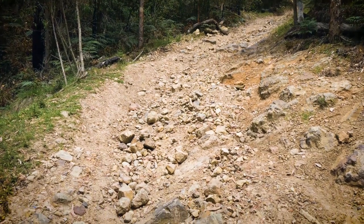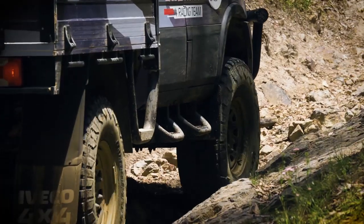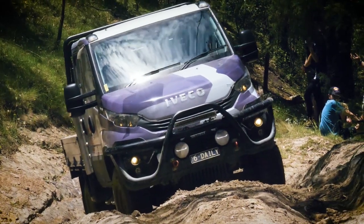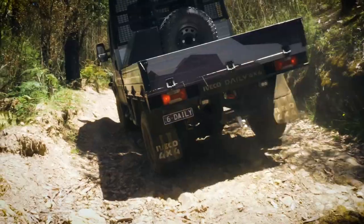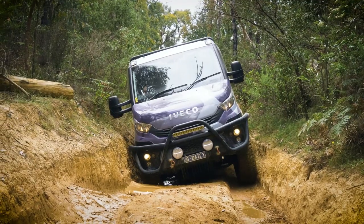When you're on tracks like this, what you want is clearance, and the Daily 4x4 has got stacks of it. An impressive 48-degree approach angle, 39-degree departure angle, and 153-degree breakover angle, which is more than you'll need out here.